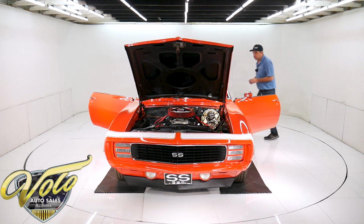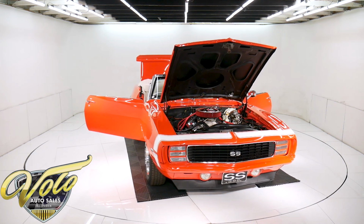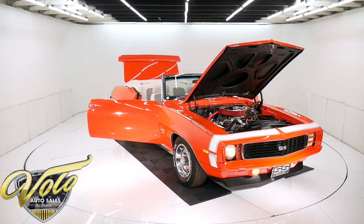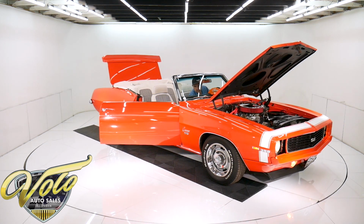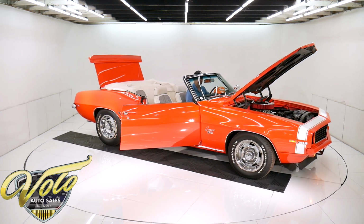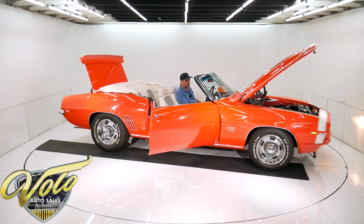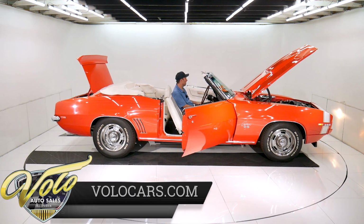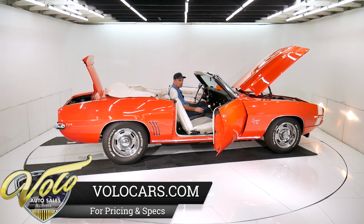Let me see if I can turn them on before we miss the camera here. I hope they open. Owner's manual in the glove box. Mirror's real nice. Visors are nice. Really nice car. Frame off restored, loaded.